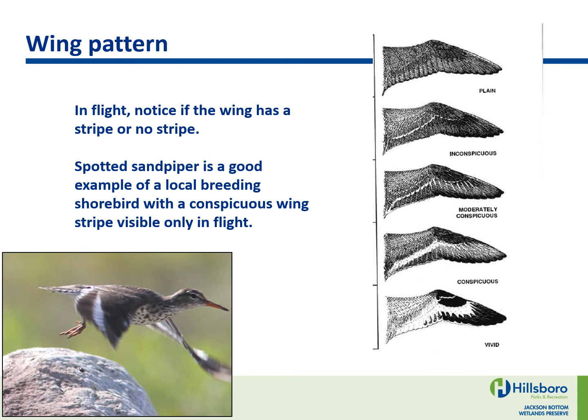Wing pattern. In flight, notice if the wing has a stripe or no stripe. Spotted sandpiper is a good example of a local breeding shorebird with a conspicuous wing stripe visible only in flight. Train yourself to look at the wing when the birds fly by and note whether it's plain or vivid or anything in between.